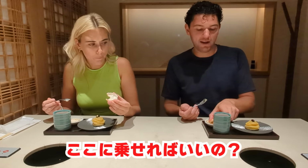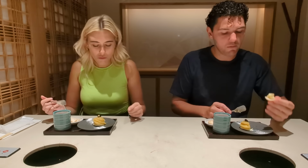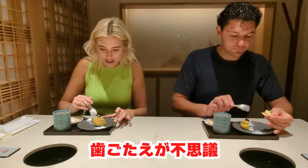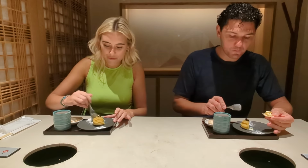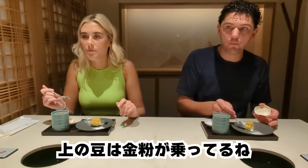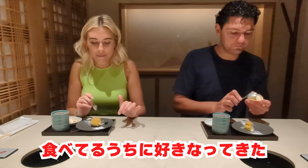So is your sandwich supposed to put it inside of this? Inside, or you can just put it on. What do you think? It's got a really weird texture. That's a sweet potato. It's obviously like a puree. Tastes a little smoky. No, I'm not getting that at all. I don't know if it's this. This is beans, by the way, with edible wool. It's so cute. Oh no, I'm liking it now.